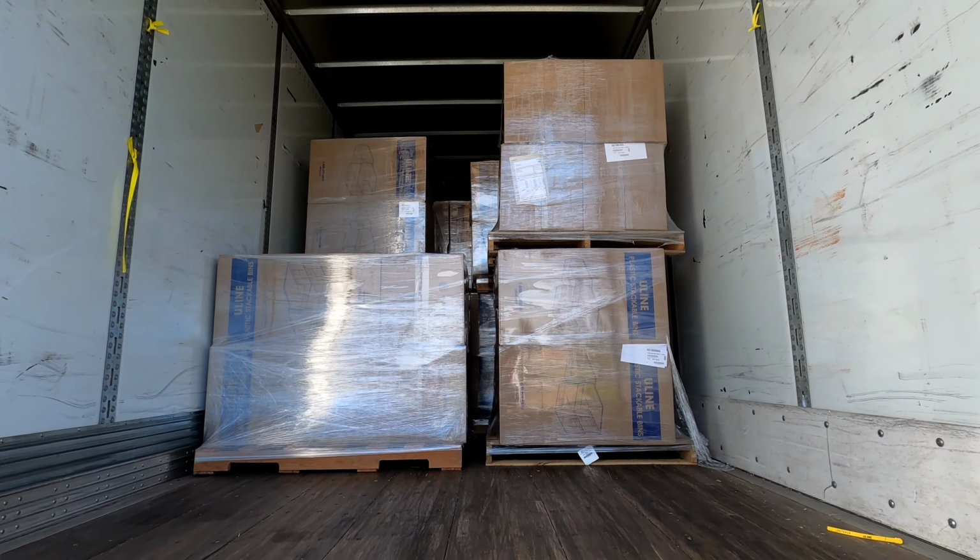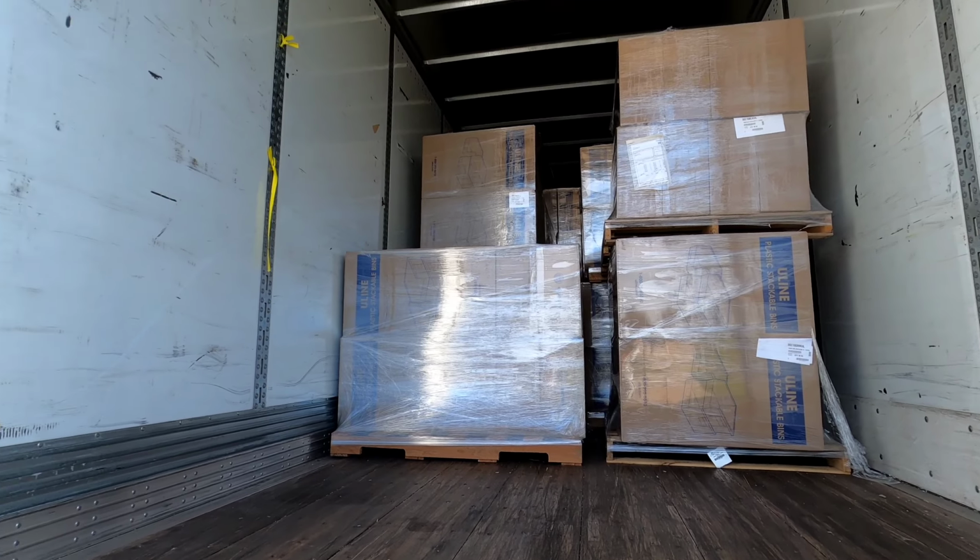That's the load there. Stackable bins. 6,500 pounds. And that's it. So it's going to be a really light load. This is going to Kenosha, Wisconsin. We're going to run that up there and deliver it today, and see what happens after that.